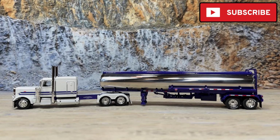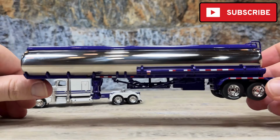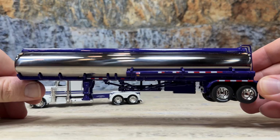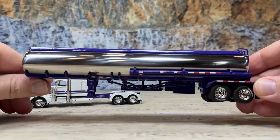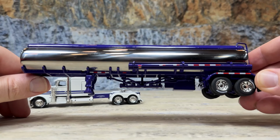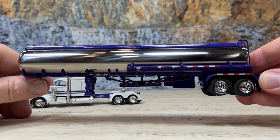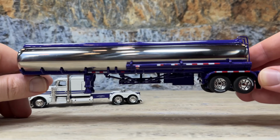Now let's start off with the tanker trailer. This is the Heil fuel tanker trailer. They put a stainless tank on it, which is really a chrome plated tank. Then they painted the catwalk up top purple, the ladder on the back purple, and the frame underneath is all painted purple. Really, really sharp paint job. It's got DOT striping on the tubes which hold the pipes and on the rear fenders. They also put Bridgestone white letter tires on this truck, mounted on top of the chrome 10-hole wheels.